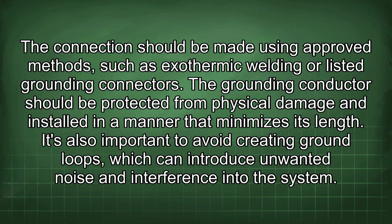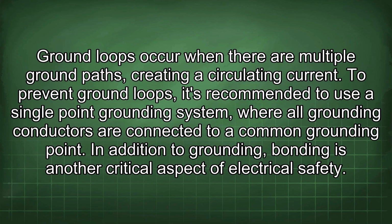It's also important to avoid creating ground loops, which can introduce unwanted noise and interference into the system. Ground loops occur when there are multiple ground paths, creating a circulating current. To prevent ground loops, it's recommended to use a single-point grounding system where all grounding conductors are connected to a common grounding point. In addition to grounding, bonding is another critical aspect of electrical safety.